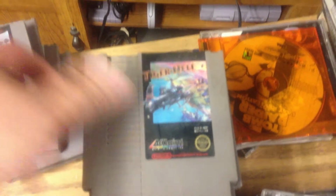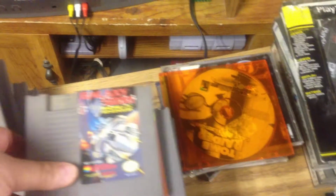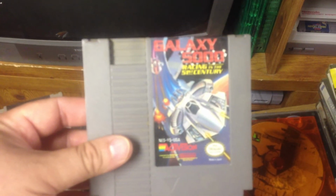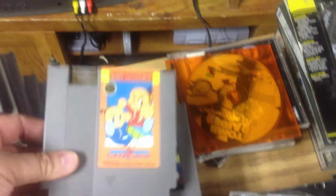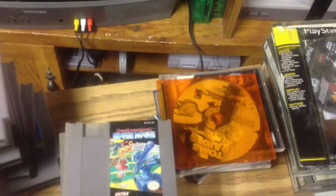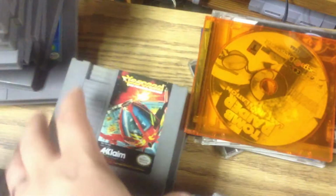Golf, Tiger Heli. This is one of my first games that I played and absolutely loved it when I was a kid. Galaxy 5000, Racing in the 51st Century. I know I didn't have that one, so be a good add. Kung Fu Heroes. Base Wars. Yes, Gyromite. Robocop 2. Cybernoid.